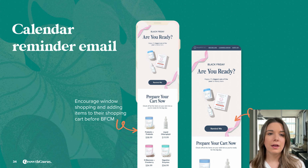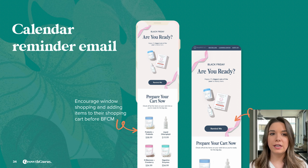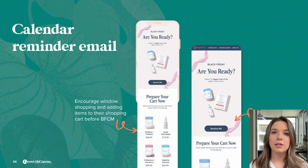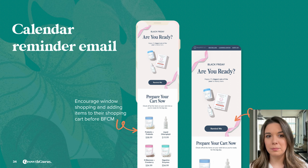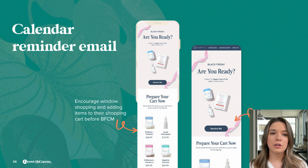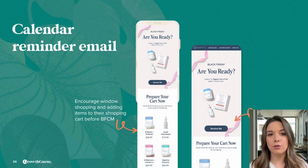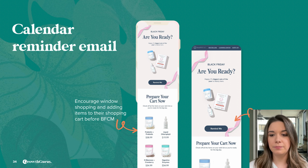We also have the aspect of a product feed and encouraging them to do some window shopping before the big sale. So you're not only competing for space in someone's inbox during Black Friday, but you're also competing for their time. So it is something that encouraging them to do some window shopping, prepping their shopping cart, things like that ahead of the sale. It makes it really easy for them once they get that notification to go to your website and check out really seamlessly.